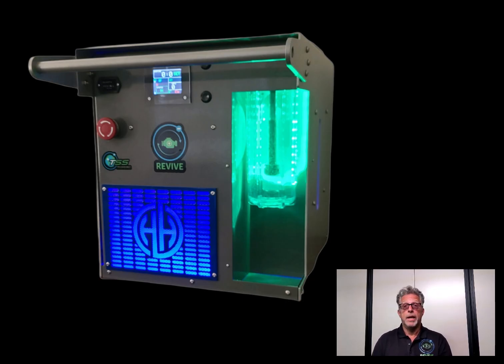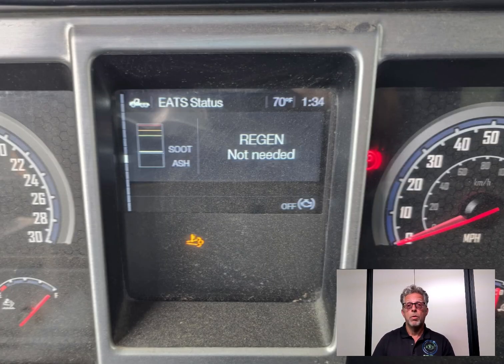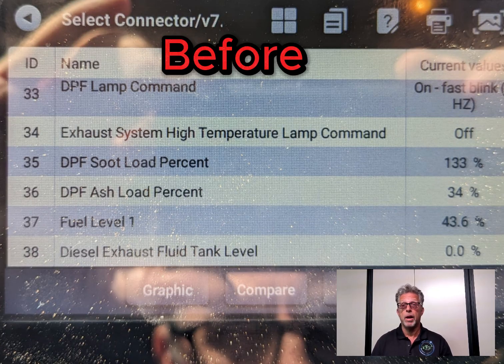But again, a lot of people say, oh, there's no way you're burning the ash. I have probably 55 to 60 mechanics now that have witnessed the smell of ash burning at the end of the tailpipe. So I just want to show you some data that we've done for a huge company. They have 300 trucks. We've already saved them about $300,000 in repair costs, and it hasn't stopped there.